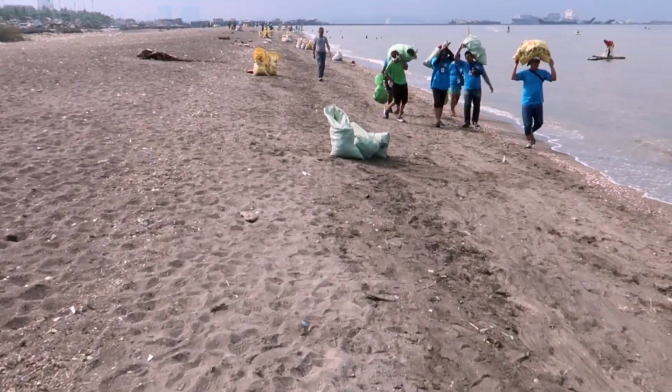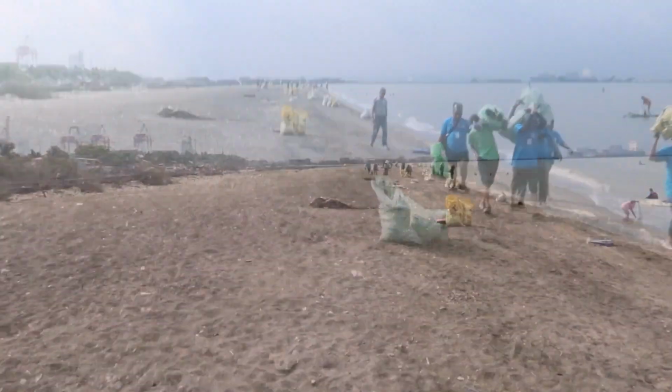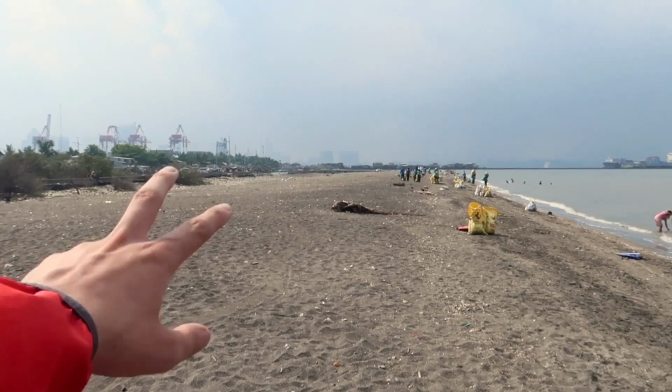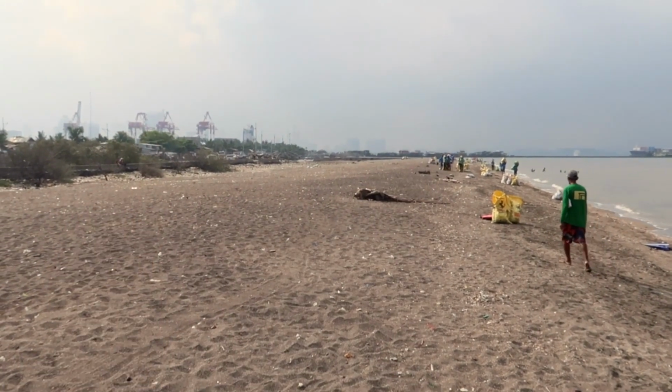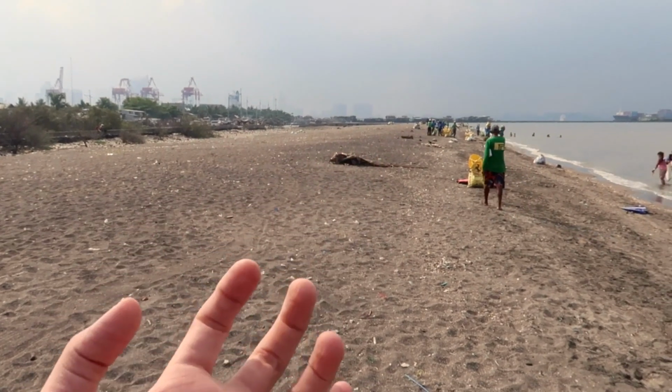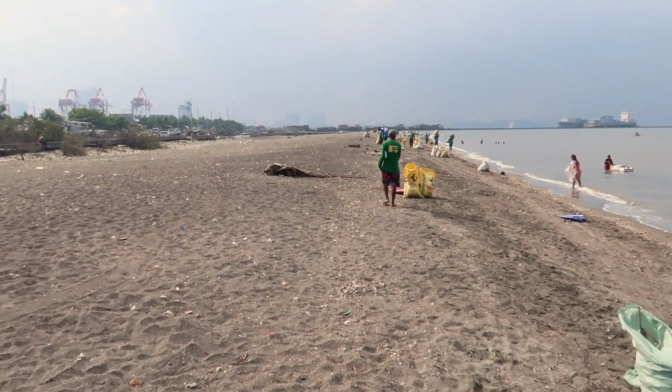Still lots of MMDA here taking their garbage back. In fact, I've been advised that a lot of them have already relocated to another area, but it's now impassable because the water is so deep. Remember earlier I told you it's now opened up and water can pass through. They said it's too deep.